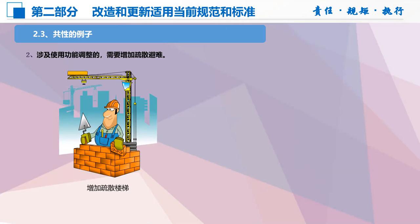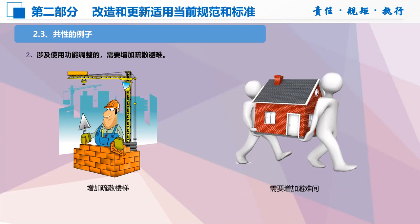And the second issue is, when it comes to the change of function, you have to add evacuation and refuge facilities. For example, if you change some commercial buildings into kindergartens, then you need to add evacuation stairs and a refuge room. And if a building were to be changed into an old people's home, then you have to add toilets. You have to add washrooms on each floor, which means that you have to add such facilities specifically for this specific building.